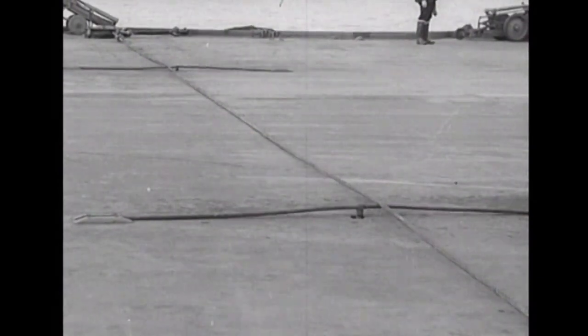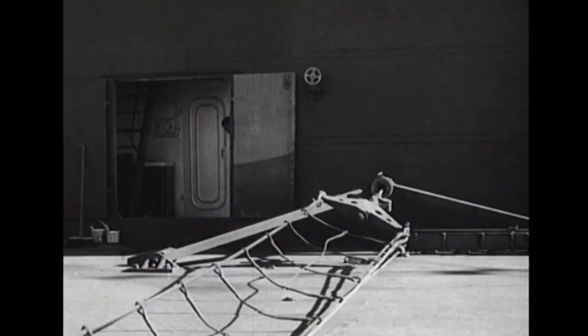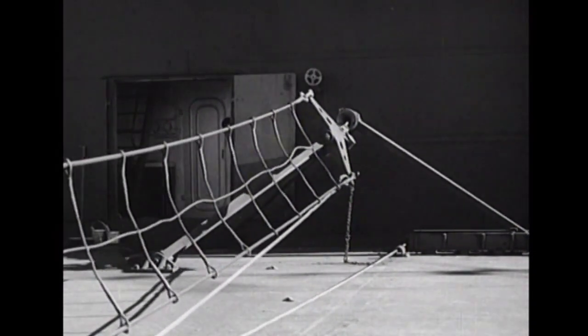The trickle wire usually has two lifters. The safety barriers, two or three, are amidships, each consisting of a wire net stretched between two stanchions.